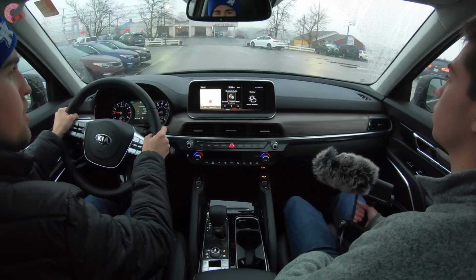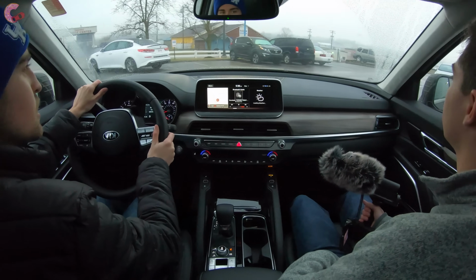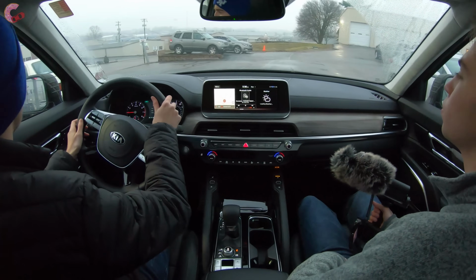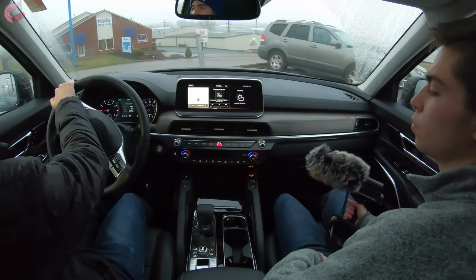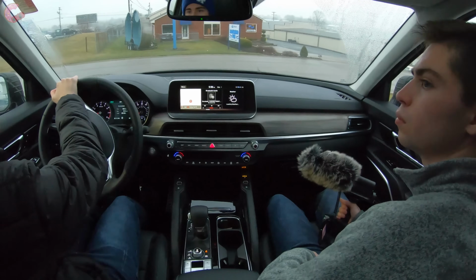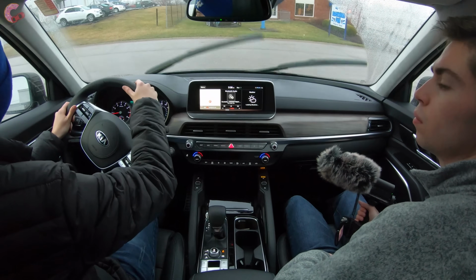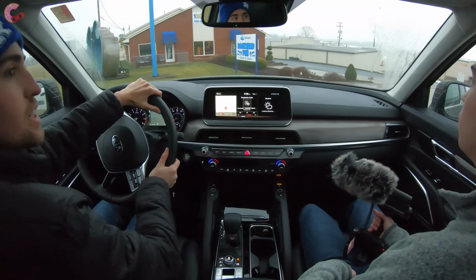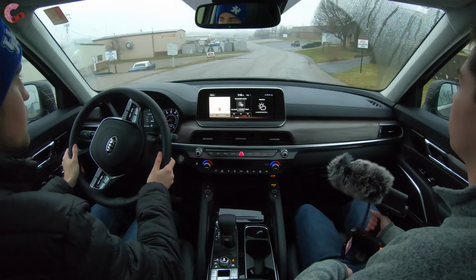Now just starting out here, you can already tell just how smooth this vehicle is. This is definitely, as we've pointed out many times during the review, a more luxurious feel to it than the average thing in the class. You know, for no more money, you do get that more luxurious ride and handling for sure.